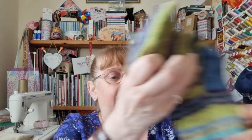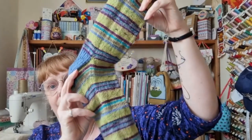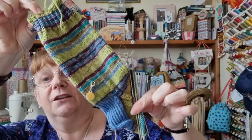Okay then, right, so let's go into the knitting, shall we? Now, as I showed you last week, I had finished his sock and I hadn't cast on the other one yet. And this week I am already, whoops, let's get that, there we go. I have so many stitches on here. I am actually decreasing for the gusset.